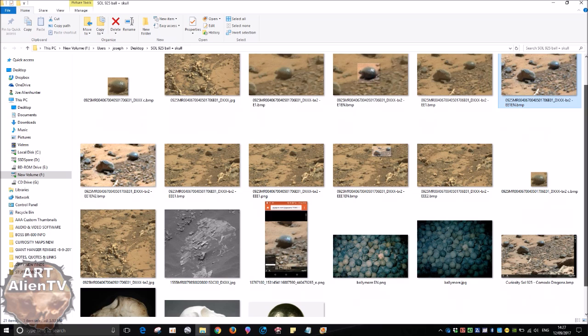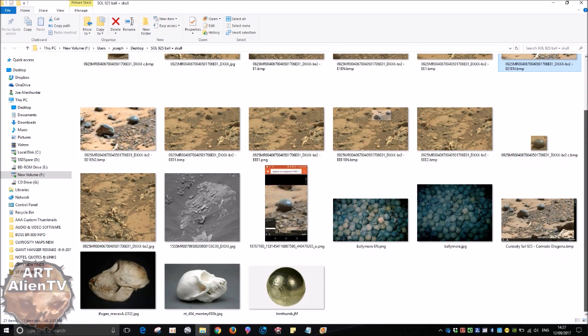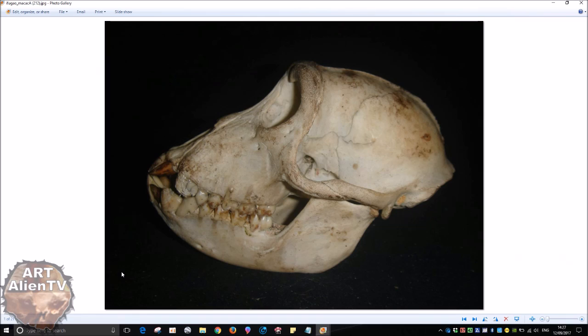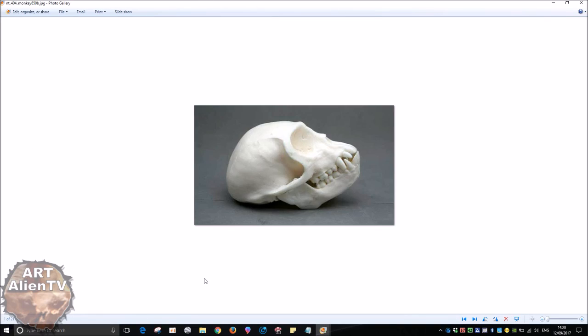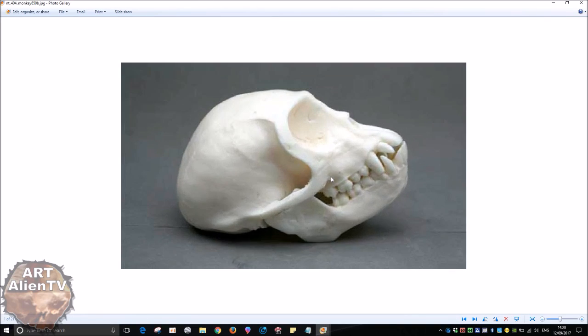And as a comparison, I've got a monkey skull here. It's not like this. This is from Earth, obviously, but it does have a similar shape. The eye socket on this goes right up to the top here, much bigger, and a very pronounced maxilla here. Like most monkeys, it has a quite pronounced maxilla, a pointed snout kind of configuration, and quite big teeth. It's nothing like the one we got on Mars, because obviously that's from Mars, but it gives you a general idea of the morphology of a monkey skull.